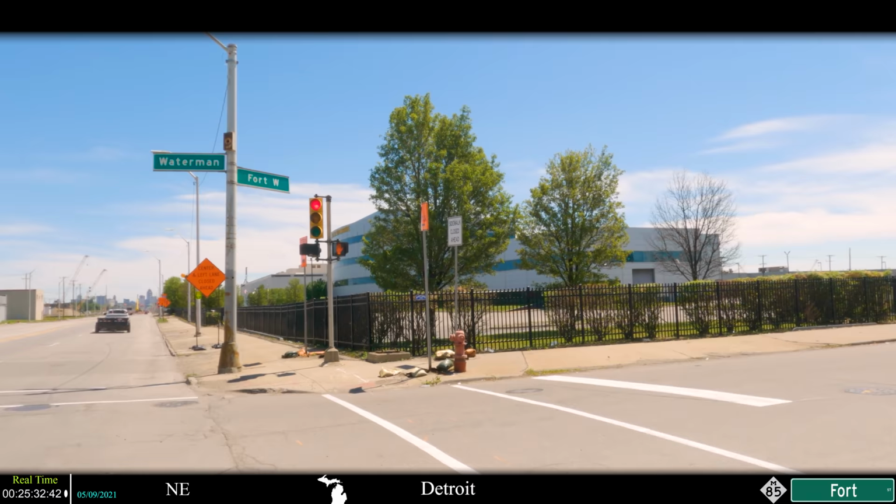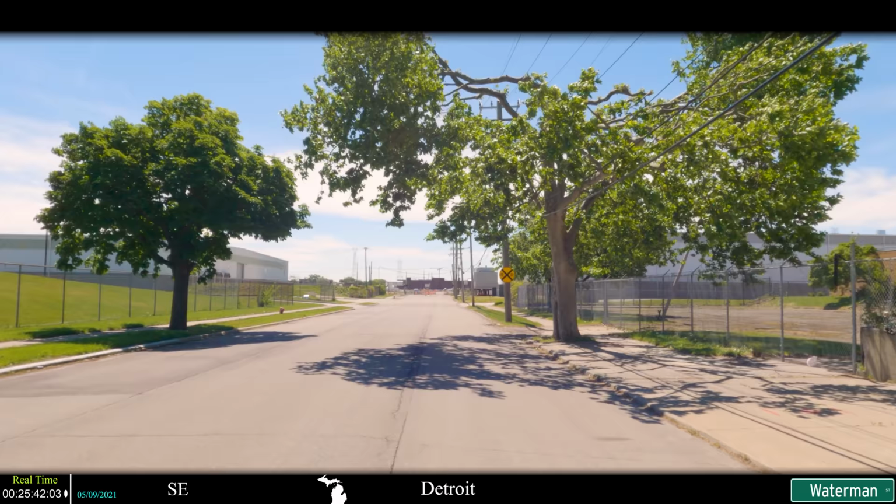Here's one of the streets. As you can see up ahead, the road is closed for the Gordie Howe International Bridge construction.